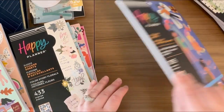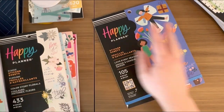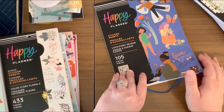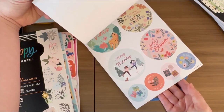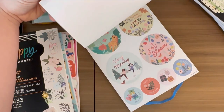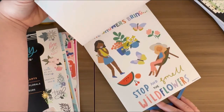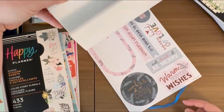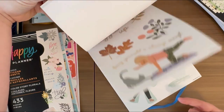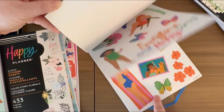Then I got one, it's not a mega book. I think it's just a large. This is the same as the Love Every Season, but it's just like really huge ones. This took the place of the Mambi sticks that used to exist. They still have them, I believe. They're just, wow, this is a huge box. They just don't create more, you know what I'm saying? Like new ones. Oh, what the heck. It's so cute.